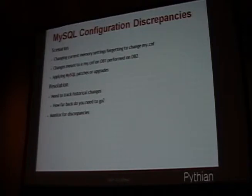Changes made on one database, again not done on the other. Applying a MySQL patch, I got hit with that a few years ago where we applied a patch and it changed the default value. And it had adverse effects on our database, but I didn't know what it was because I looked at my my.cnf. I hadn't changed it in months, so what could it be?